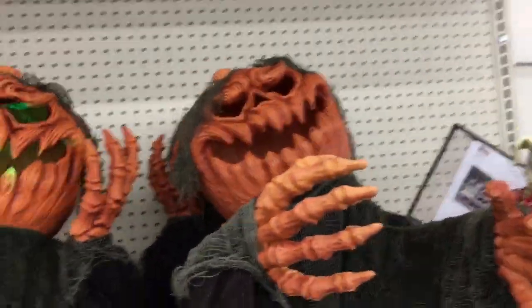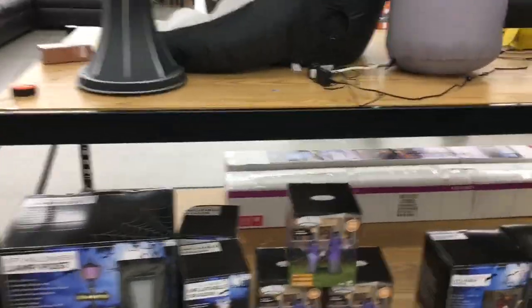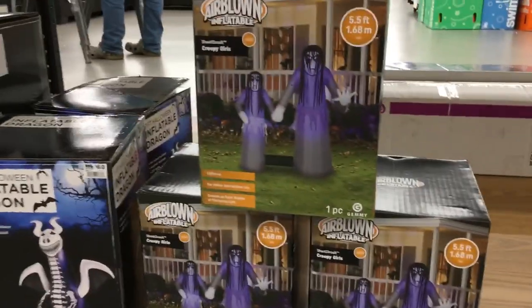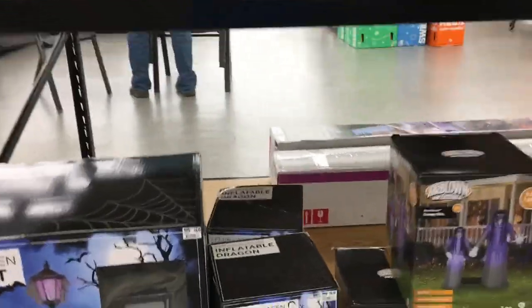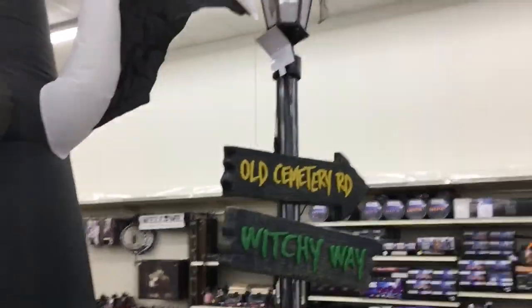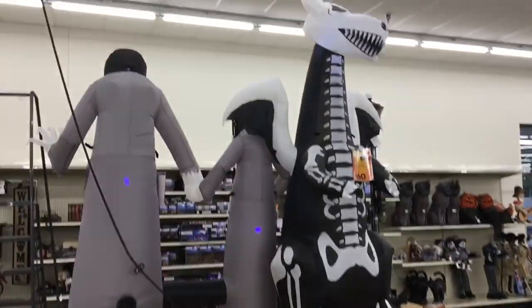Here's a potential buy, a discount. Get more animatronics here. And lastly, we have the Airblowns. We have this ghost who's not on display, and we have this couple here with the purple lights in them, 5.5 feet tall. I like that. And we also have this skeleton dragon. It says it's 7 feet tall, but he's kind of so big he doesn't even fit in the frame. So he's pretty cool.